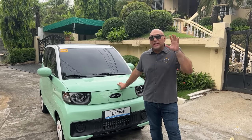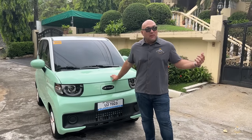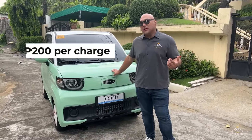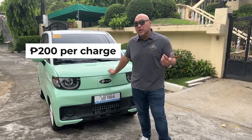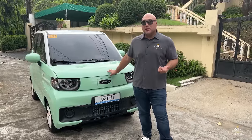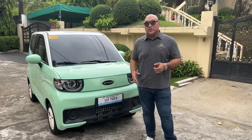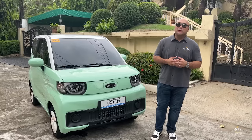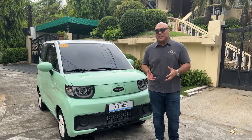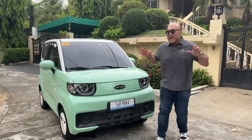So a 13.9 kilowatt-hour battery. And if you're paying 11.8 to 12 pesos per kilowatt hour sa Meralco, you're talking about less than 200 pesos per charge. So sabihin mo na nag-charge ka every other day, it's 200 pesos. Still cheaper than having a gasoline engine. On top of that, you're contributing to the health of the environment. Marami mag-a-argue, sige, mahirap yung mga paggawa ng battery, nakaka-damage sa environment. But that's another debate for another day. So let's get into the car.